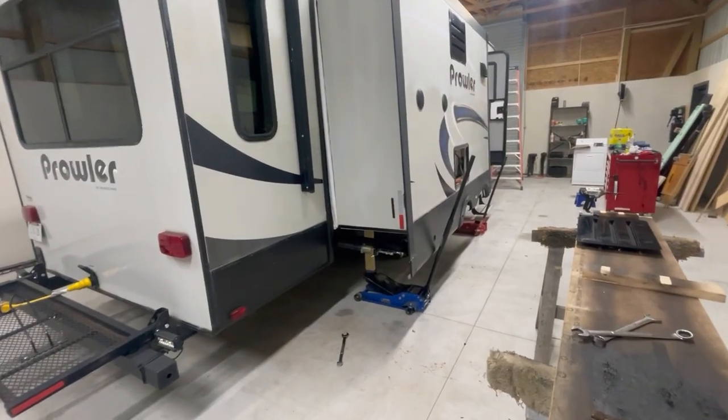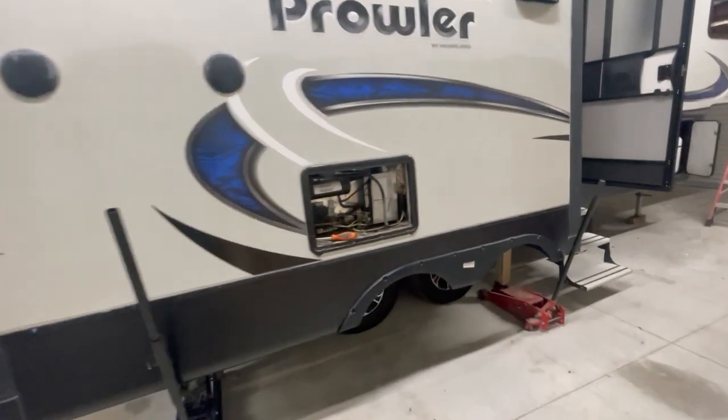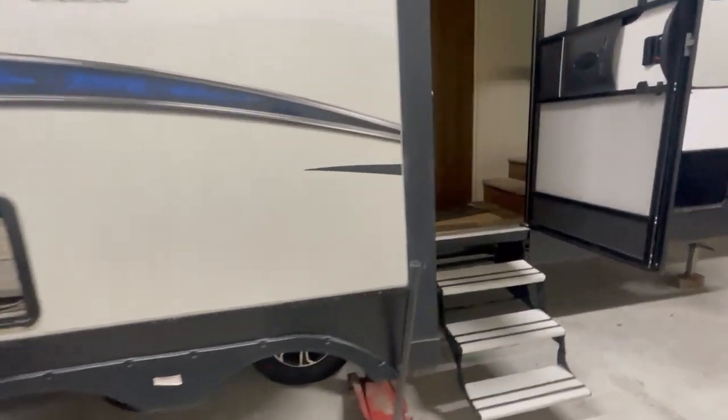The other project we've got in the shop right now is a Prowler bumper pull that has some major slide room problems. I hadn't even seen it yet because they started working on it while I was gone to the Land and Sea show. So we're going to go in here and see what's going on with this slide room. I'm going to show you what they've got going on outside first. You can see they've got jacks underneath the floor on both sides. This does have the refrigerator in the slide. So let's go in here and see what they've got going on.